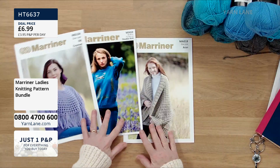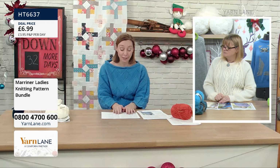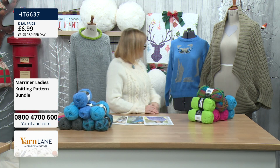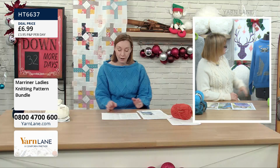So what did you think about these patterns? Did they seem simple? Yes, well, they're all quite different actually. So the shawl collar one, that's that one here. Big one. Oh, that is so nice and cosy. It's really cosy, isn't it? This is actually knitted in one big piece, so you do need a circular needle for this. 227 stitches you have to cast on. Wow. Which is quite a lot.